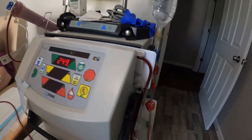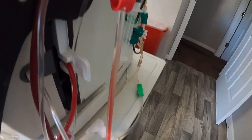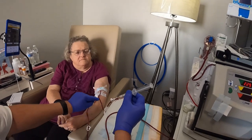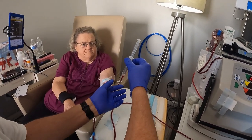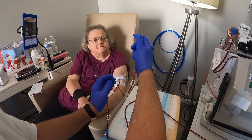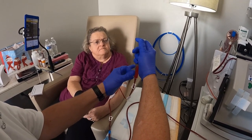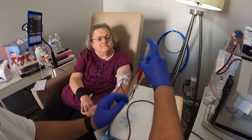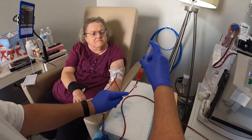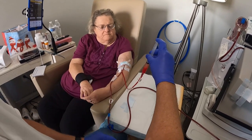Now if you'll watch these two lines. See how this line's already clear? And then what we're going to do here, this blood right here, we're going to use saline to push this back. So you'll notice I pull to make sure there's no air in there. And then we very slowly push this. What that does is that clears this little short line.